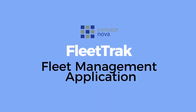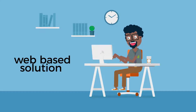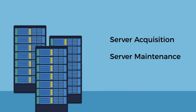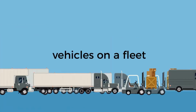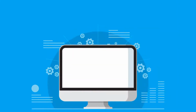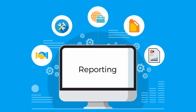Introducing Concept Nova's FleeTrak Fleet Management Application. FleeTrak FMA is a web-based solution that is easily accessible through the FleeTrak FMA URL. It requires no extra necessities such as server acquisition and maintenance and other deployment costs. It conveniently caters for 5 to 5,000 vehicles on a fleet. FleeTrak FMA spans across acquisition, maintenance, trip management, fueling, and reporting.